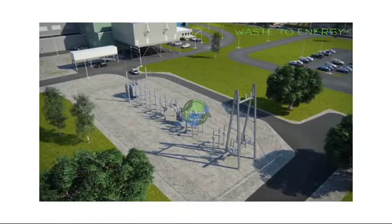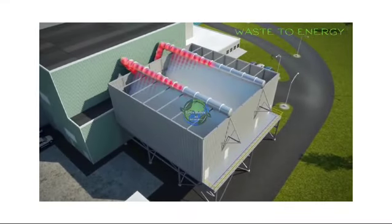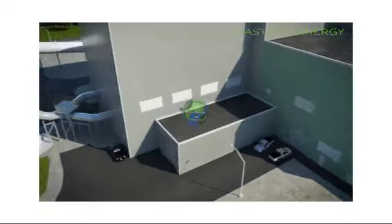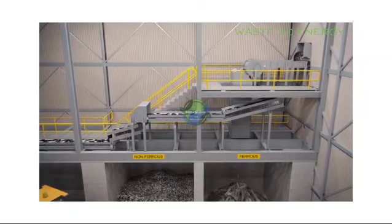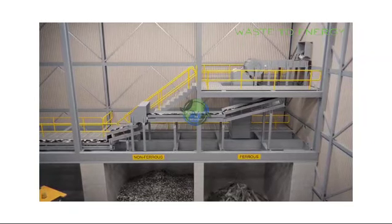Steam from the process is condensed back into water and returned to the boiler tubes, making it an efficient closed-loop system. After combustion, the volume of waste is reduced by 90%, leaving an inert ash and metal. Collected metal is sold to be made into new products. Remaining ash is beneficially reused or landfilled as non-hazardous waste.